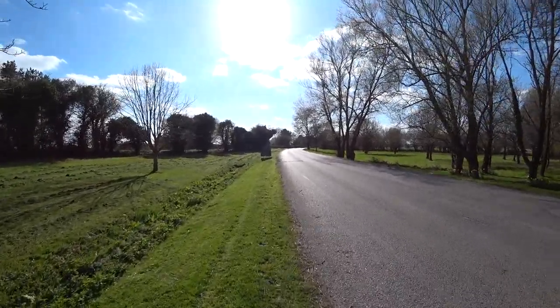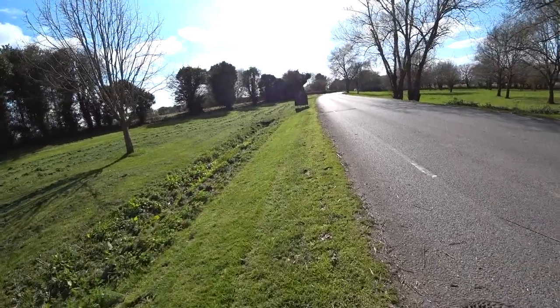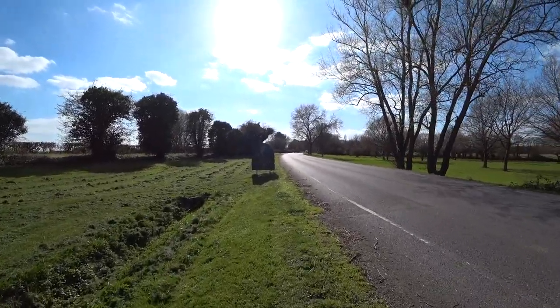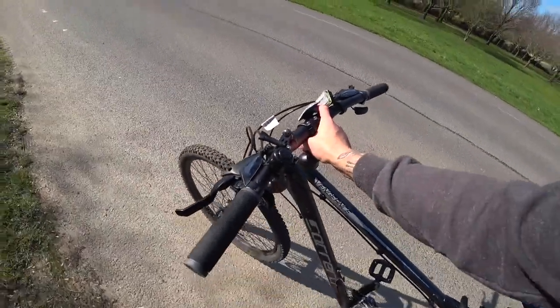But this is really the first test of it, of the camera walking around outdoors, because I've not really been doing it much. But this is a test. I think I'm in the way of the road. And I'm just walking around. I've got my bike here.